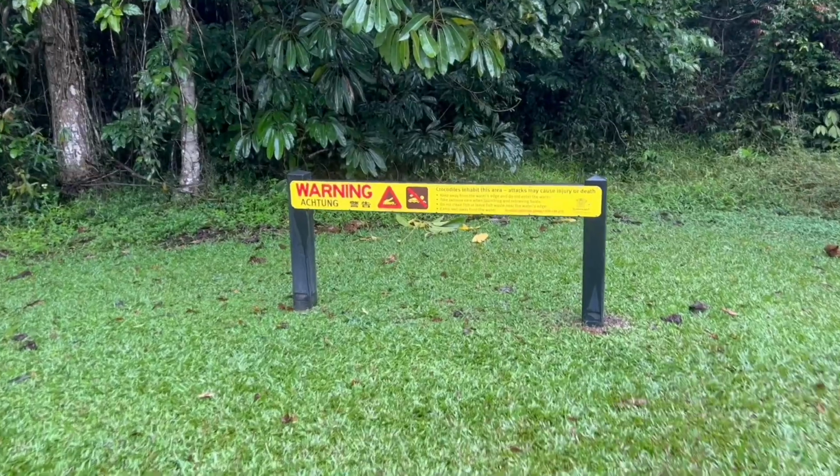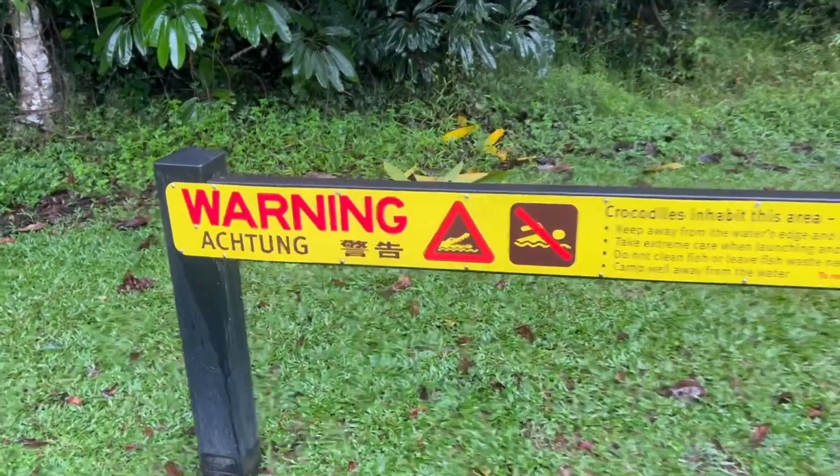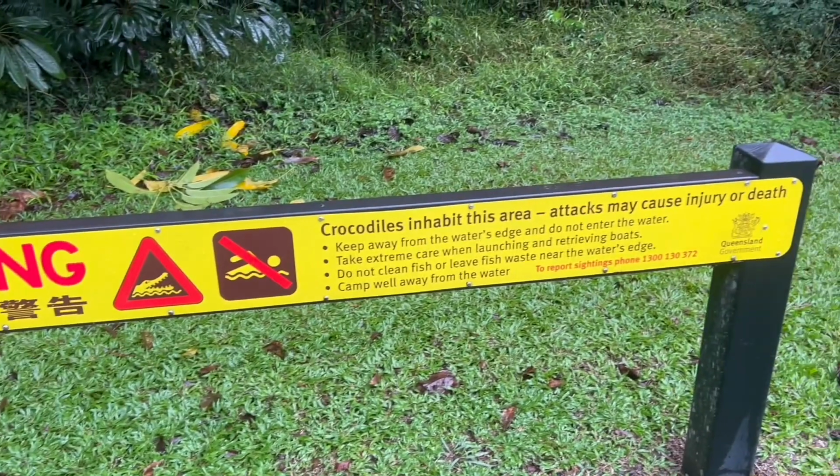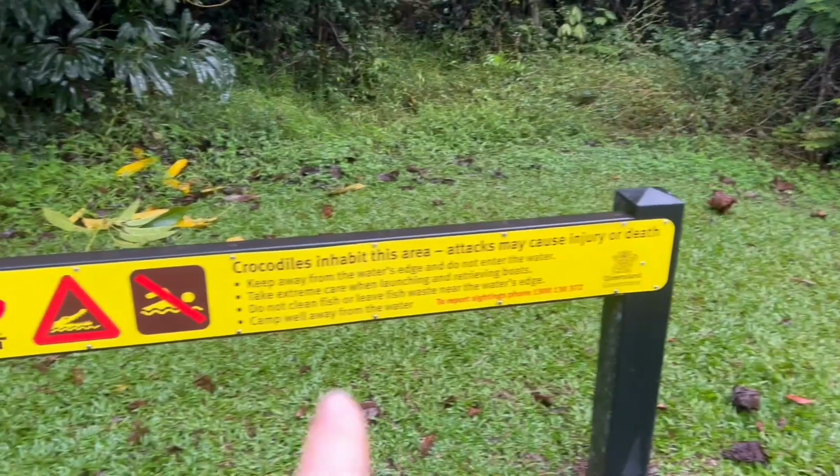So here's a sign here. So I'm telling the truth. Oh, okay. Crocodiles in this area, attacks may cause injury or death. If I knew a bit more about what's going on here, I would probably go further. That's it. That's as far as I'm going to go. I don't know. If a local won't go any closer, I don't think it's worth the risk.